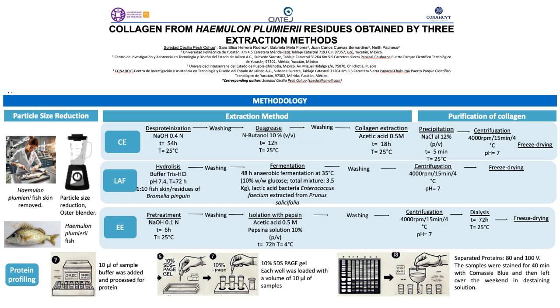Finally, an enzymatic extraction was performed, with a pretreatment using 1 normal sodium hydroxide. Then, collagen isolation was carried out using enzymatic hydrolysis with pepsin and 0.5 acetic acid. Between each step, washes were performed with distilled water. Afterward, centrifugation and dialysis processes were conducted for collagen purification.